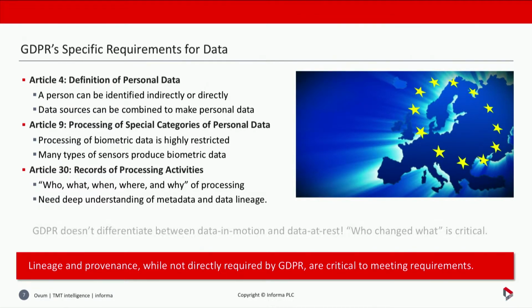And you need a deep understanding of both metadata and data lineage in order to be able to fulfill that. So I think one of the key points here is that under GDPR, there's no difference between data in motion and data at rest. Who changed what is critical. So lineage and provenance, while not directly required by GDPR, are critical to meeting its requirements. It's just sort of a prerequisite to being able to meet those.